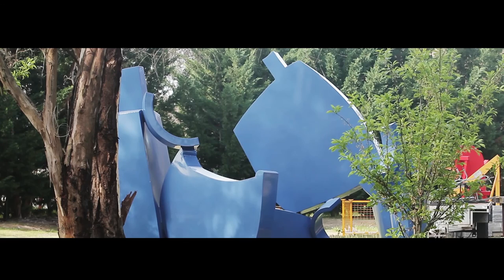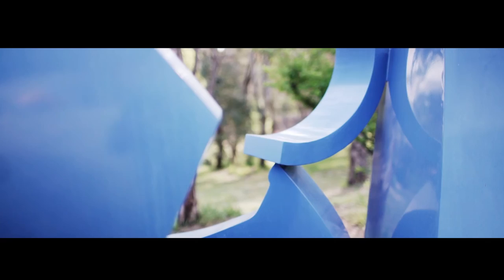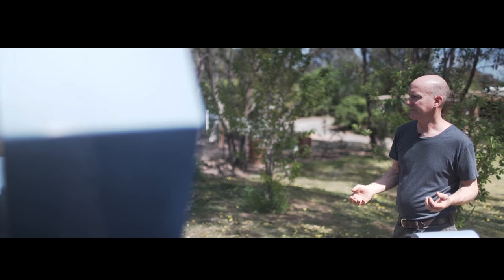This work is called Caravella. There are no horizontal or vertical lines within this work. It all works on basically tilting elements offline. But with abstract works, each viewpoint is a very different combination of shapes and works.